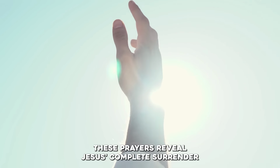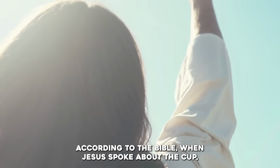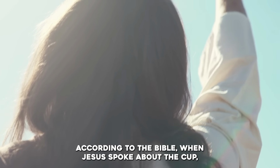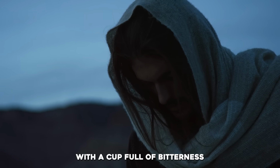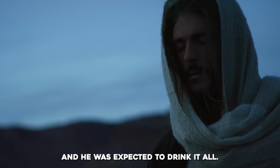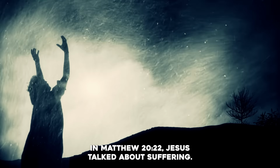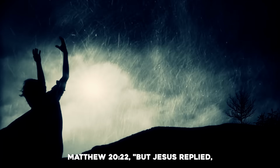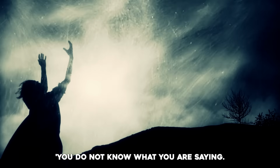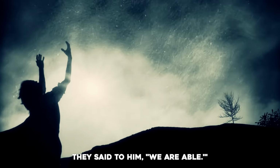These prayers reveal Jesus' complete surrender to God's will before his crucifixion. According to the Bible, when Jesus spoke about the cup, he was referring to the suffering he was going to endure in the future. It was as if he was being presented with a cup full of bitterness, and he was expected to drink it all. In Matthew chapter 20, verse 22, Jesus talked about suffering. "But Jesus replied, You do not know what you are saying. Are you able to drink the cup that I am about to drink?" They said to him, "We are able."